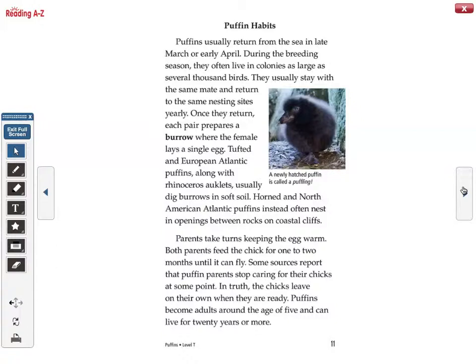Some sources report that puffin parents stop caring for their chicks at some point. In truth, the chicks leave on their own when they are ready. Puffins become adults around the age of 5 and can live for 20 years or more. A newly hatched puffin is called a puffling.